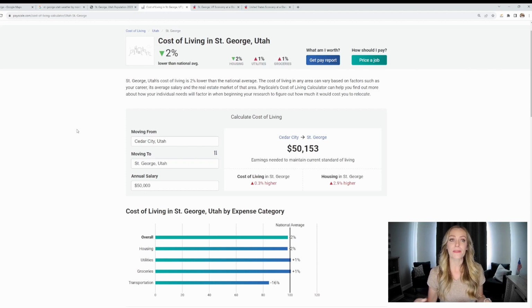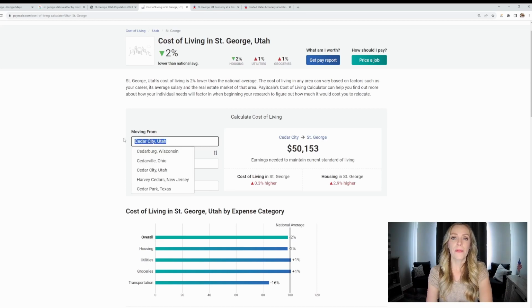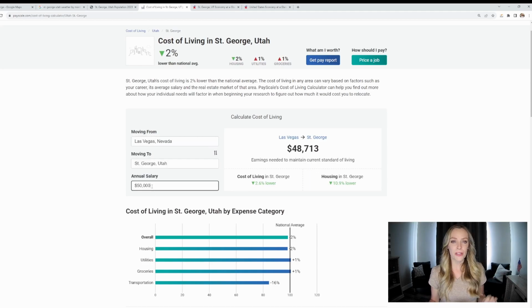What I love about this website, which is payscale.com, is that you can put the city in that you are moving from. So I'm going to put in Las Vegas, Nevada, because that's where I am originally from. And you can put in whatever salary you are currently making, where you are living, and then put in the city that you have, and it's going to populate for you. So for example, let's say I was making $50,000 in Las Vegas and I'm looking to move to St. George. In St. George, I'm going to need to make $48,713 in order to have a similar standard of living that I was having in Las Vegas. Now this is because St. George's cost of living is a little bit lower than Las Vegas.